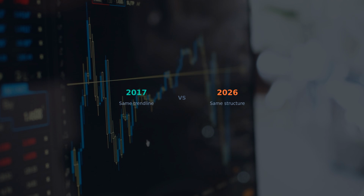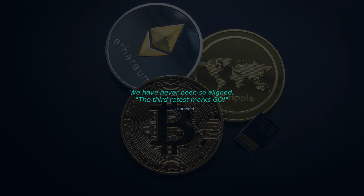To understand what's happening now, you have to go back to 2013. After XRP's first major peak at 6 cents, the asset entered a multi-year decline. But during that decline, something important happened. A long-term ascending support trend line began to form. This trend line connected the major lows across several years. And what's critical is what happened next. XRP touched this trend line not once, not twice, but 3 times. Each touch held as support.